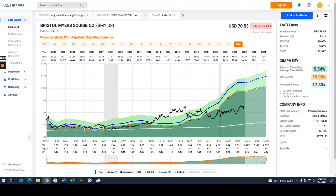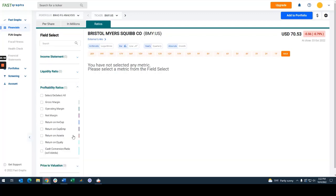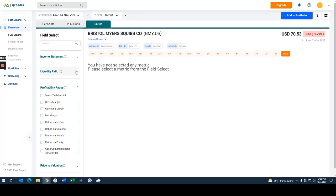Now let's move on. Let's go deeper into it now using FAST Graphs. I can then go to the financials. Okay, and we've always had FAST Graphs where you could look at the company in per share, in millions, and then also ratios, and you get these profitability ratios, and you can look at the company from a lot of different ways.